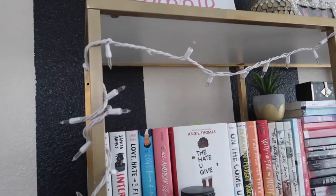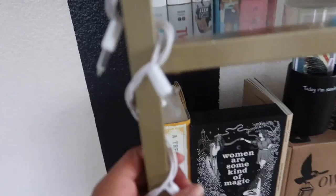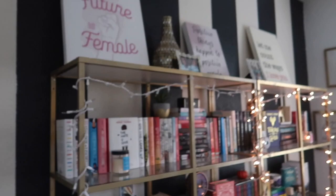One thing that I forgot to mention is all around my bookshelves I have these little fairy lights, and they're actually from Target. I think they were $15 each, so I have two, one for each bookshelf. And these actually broke for some reason when I redid my bookshelf tour. Now when I plug it in, I'll show you guys, only one side lights up. As you can see, only one side lights up, which is really annoying. I don't know what happened there, so I might have to get a new one.